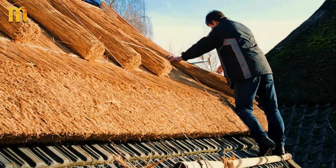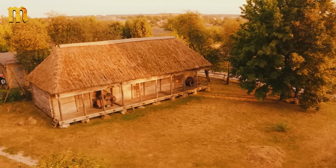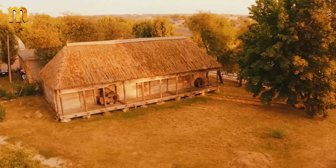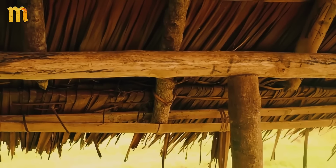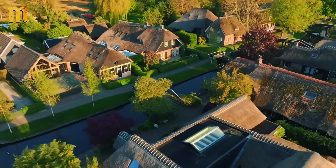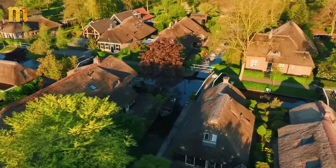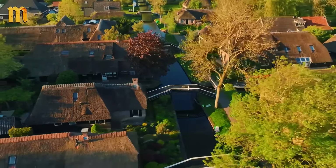Maintenance was straightforward but essential. Every spring, local families replaced worn straw sections and cleared gutters of debris, leaves, twigs, and bird nests to ensure unimpeded flow. Thatched roofs, when properly maintained, lasted up to 20 years, making them a cost-effective dual-purpose investment. Today's off-grid enthusiasts adapt the medieval model with modern materials, corrugated metal, PVC gutters, and first flush diverters. But the principle remains the same. Maximize surface area, minimize loss.